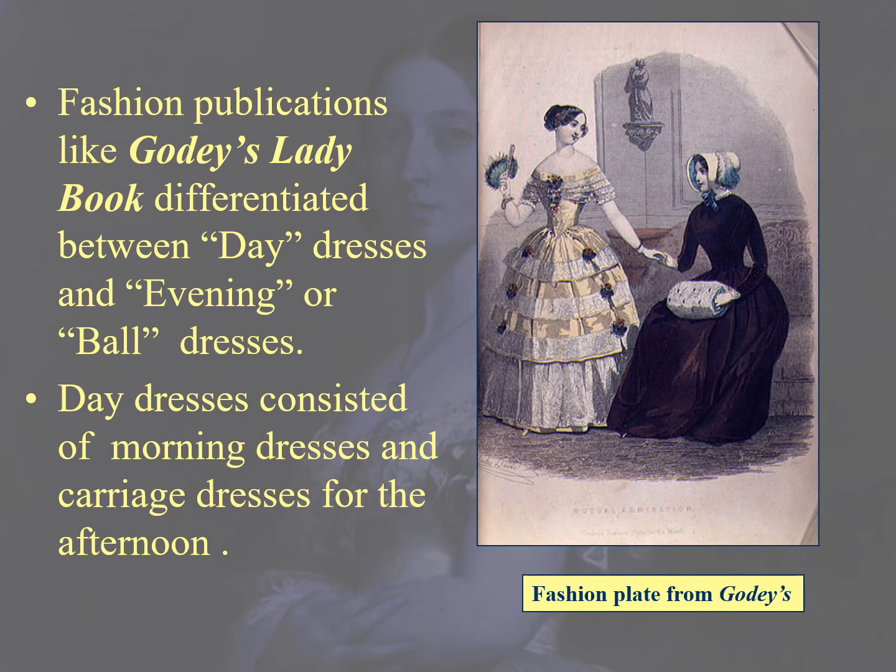Now, publications like Godey's Ladies Book and Charles Worth differentiated between day dresses and evening dresses, also known as ball dresses. So we're going to go through each one of these in turn. Day dresses consisted of morning dresses in the morning, natch, and carriage dresses for the afternoon.